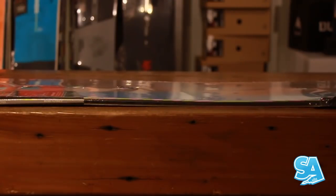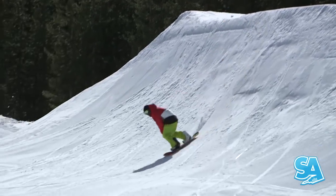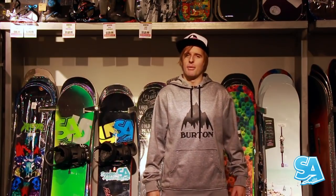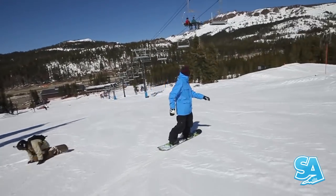These are very common. Most of the boards you find in board shops today are probably some kind of combination of cambers. Board companies are trying to get the best of both worlds, to make an all-round snowboard. If you're a beginner intermediate rider and you don't know what you want, maybe look at getting a mixed camber board. They're very popular these days.